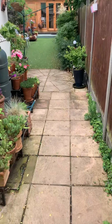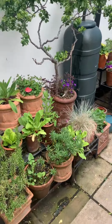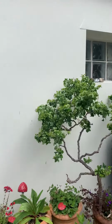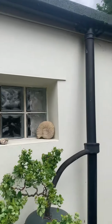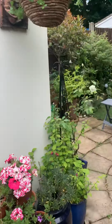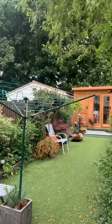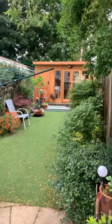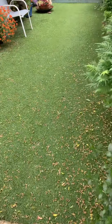Now, walking through, the garden is so nice and so well maintained. So the vendor loves her plants as well. So you can see there's not much work at all to do. You come through, you're not overlooked either, which is one of the things I love about it. So this here is artificial grass as well.